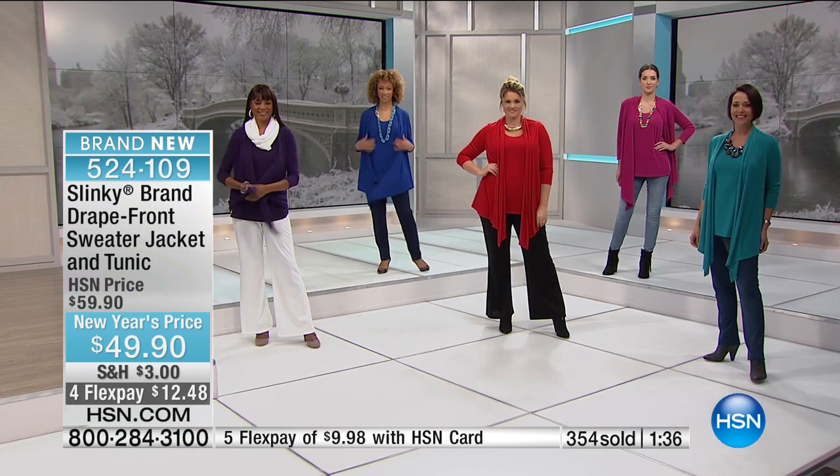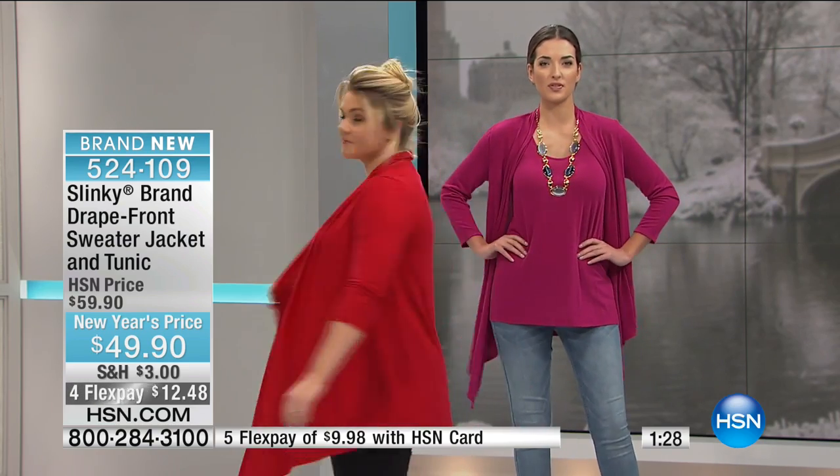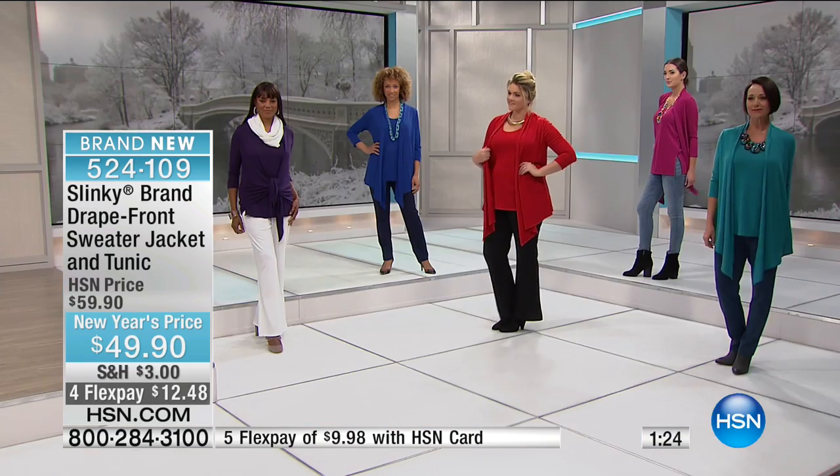And I like that you can do the loose tie, or you can tie it up a little higher, because the cool thing is, you still have the length of the tank underneath covering, you know, pull it over down over the hip area. Absolutely. And if you can get two, for less than the price of one jacket, you're getting two pieces. So if you can get two sets, you're mixing and matching.